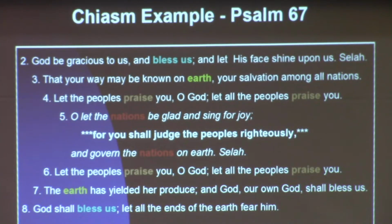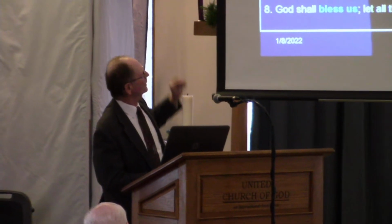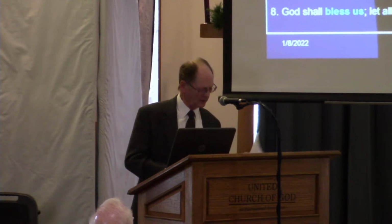So the way this works is you notice the words bless us in verse 2, bless us in verse 8. You notice the word earth in verse 3, earth in verse 7. And I could have picked any words out of 4 and 6 since they're identical, but I thought that people praising was a good choice for that. And then verse 5 is actually a mini chiasm, if you will, because the word nation occurs at the beginning and nations at the end. So this shows you the way that this psalm is structured, focusing your attention on, for you shall judge the peoples righteously.